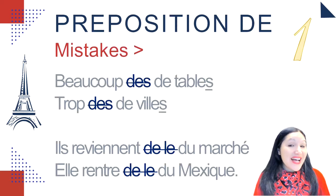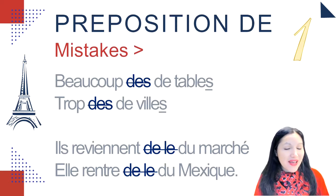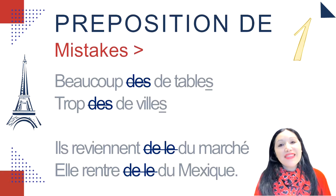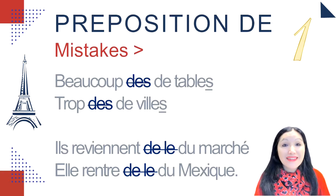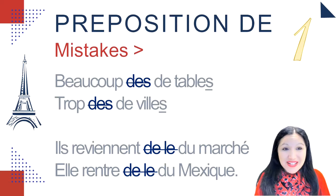The mistakes I see at this level. I've already taught you quantity, main use, origin, and nobility. Little side one for that one. But the mistakes I tend to see is that when we want to use beaucoup, and there's a plural noun afterwards, the temptation is to put beaucoup des. Try to know when you do that, you're probably not immune to it.